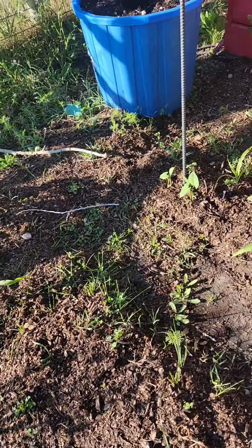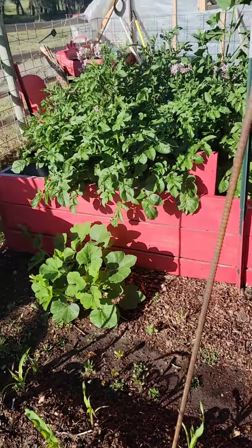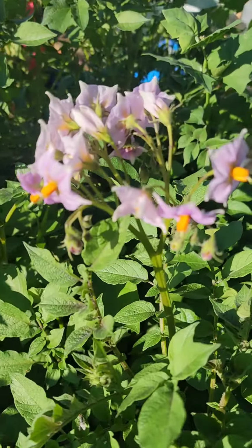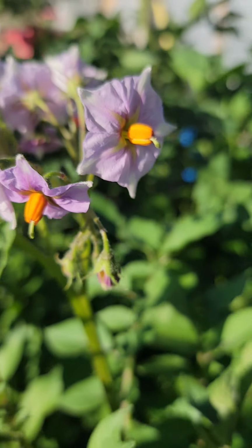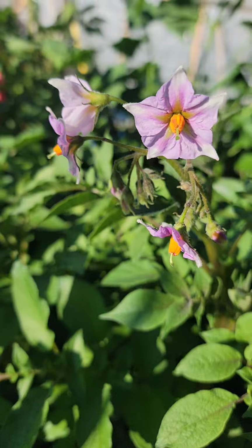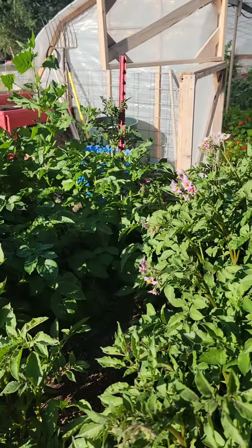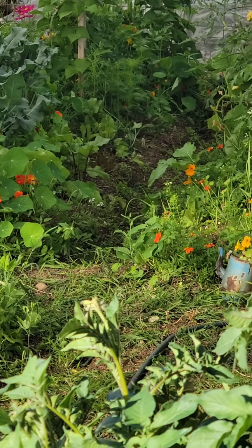It's still really wet in here. Maybe some of you haven't seen potato flowers up close. Look at those guys. Pretty. Head back in the greenhouse.